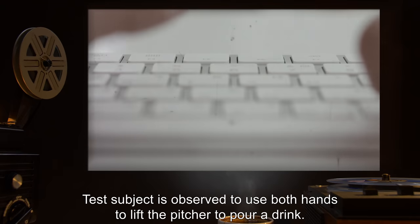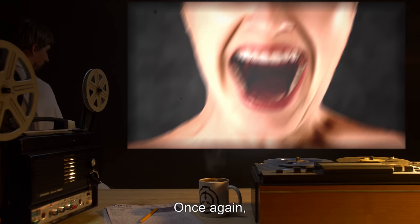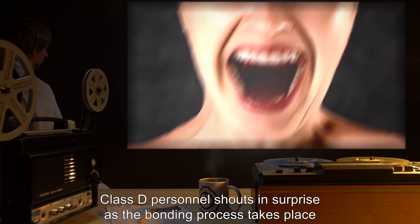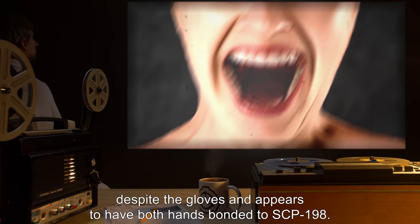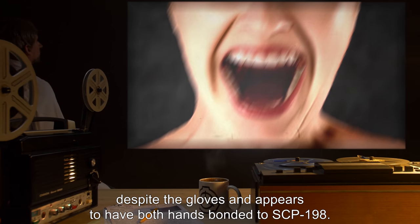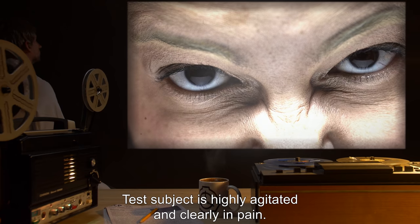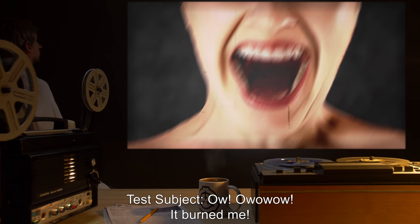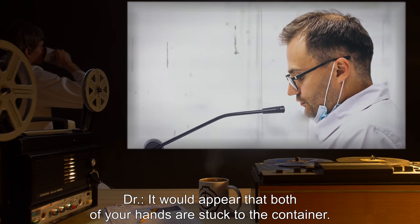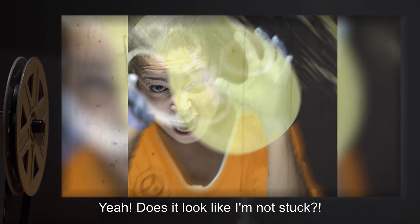Results: test subject is observed to use both hands to lift the pitcher to pour a drink. Once again, Class D personnel shouts in surprise as the bonding process takes place, despite the gloves, and appears to have both hands bonded to SCP-198. Test subject is highly agitated and clearly in pain. Test subject: Ow, ow, ow, ow! It burned me! Doctor: It would appear that both of your hands are stuck to the container. Is that the case? Test subject: Yeah, does it look like I'm not stuck?